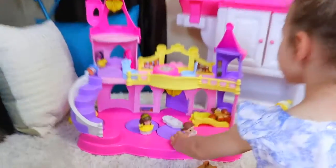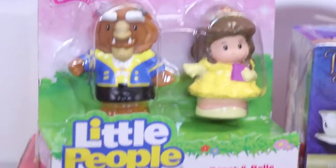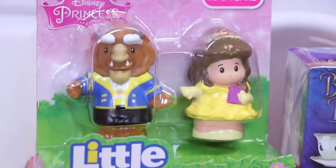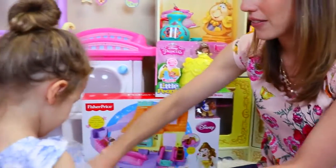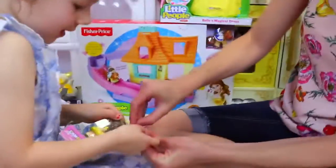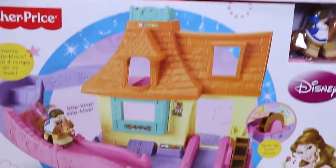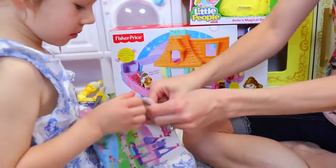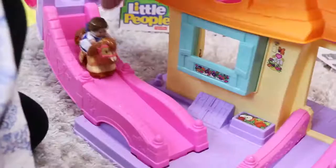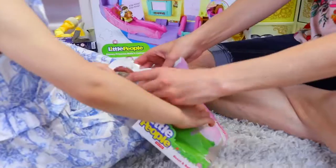We have all of our tiny Beauty and the Beast toys here. There you go. That's a super cute one. And then these ones go with your dollhouse too. We have Belle and the Beast. Should we open that one? Yeah, why not? And then the main attraction though is our Disney Princess Belle's Cottage. And it's got the Klip Klop horses where Belle can go down these slides and it's like she's really galloping on her horse and everything, which is really cool. So let's get Belle and the Beast.